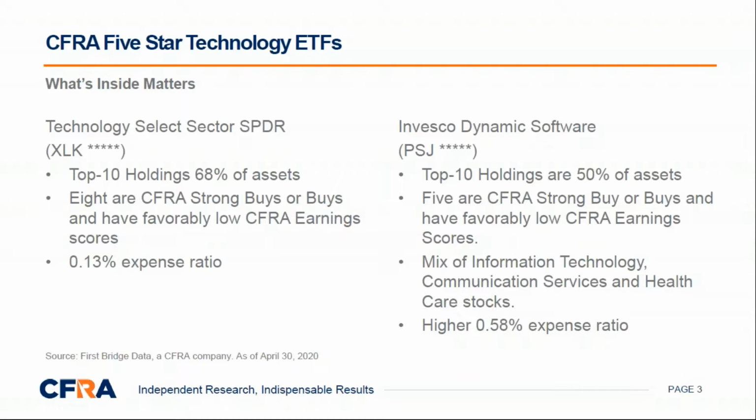Now, the second ETF we have here on the screen, PSJ, is the Invesco Dynamic Software ETF. You're going to get some different exposure. While the top 10 holdings is roughly half the portfolio, and we at CFRA are bullish on about half of those top 10 holdings, 5 of them, these are different holdings. So while you'll find Microsoft within PSJ, you'll also find some more moderately sized companies like Activision Blizzard, Electronic Arts, and Adobe, a mixture of tech as well as communication services companies. You'll also find some healthcare stocks, although to a much smaller degree.